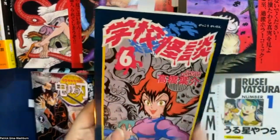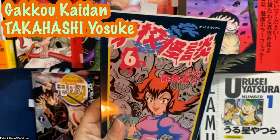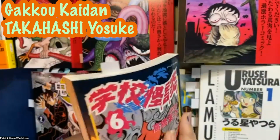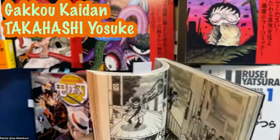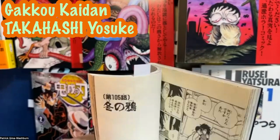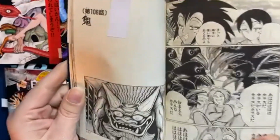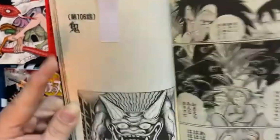This is Gakko Kaidan, not to be confused with Gakko no Kaidan. This is by Takahashi Yosuke. It's like an omnibus. The main character in this dies so many times, and then the next story, he's just there. There's no explanation. So this comic is chapter 106 in volume 6.